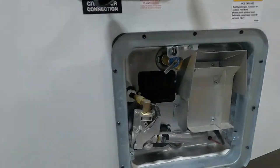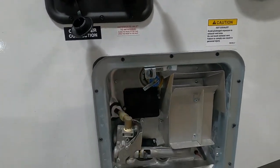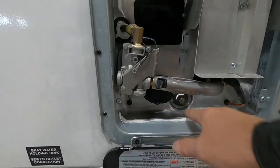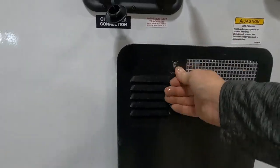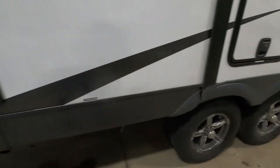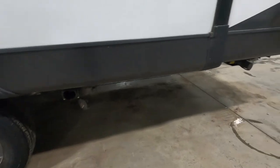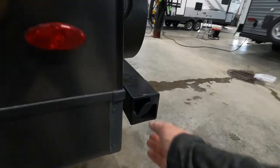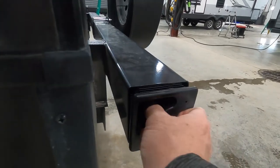When those are done, we're gonna open up our hot water heater again. We're gonna lift up on this pressure release valve. That's gonna dump a bunch of hot water out of there. When that's done, you can go ahead and pull that drain plug. Make sure you put your hot water heater door back on. Come back around here and make sure that gray tank is done. When it is, unhook it. Come up here and conveniently and sanitarily store that sewage hose right here in your bumper.